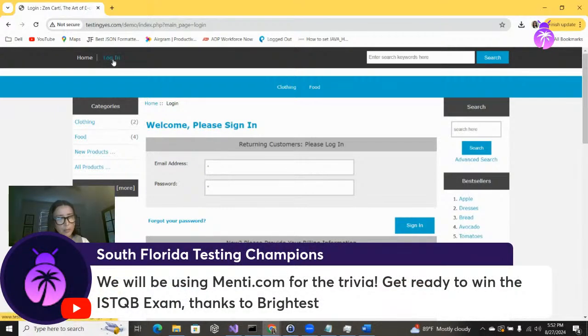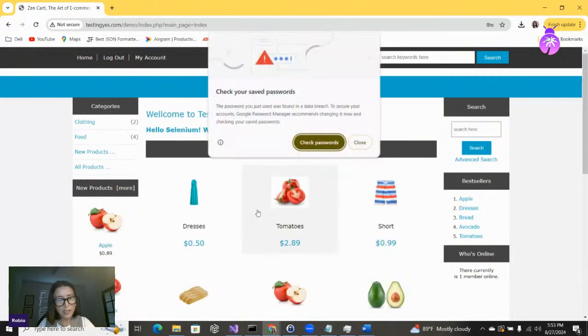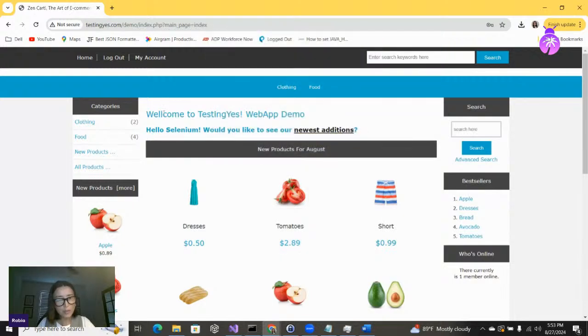When you click on the login button from this website's homepage, you will be asked for a very simple two-step input: your email and the password. The email is demo@test.com, and the password is password1. This is correct information, which I already know. When we click on sign in, the page loads to this landing page saying, welcome to testing yes, web app demo.